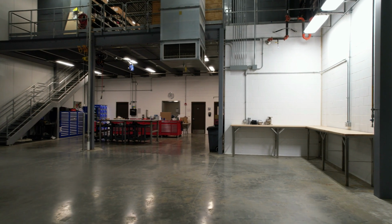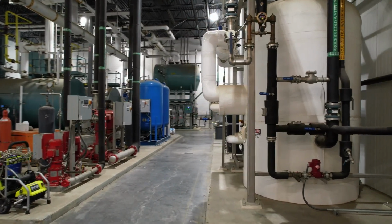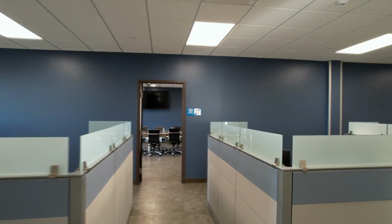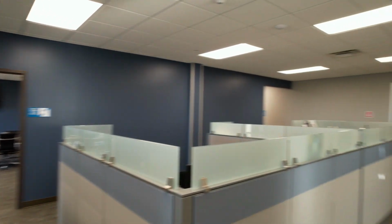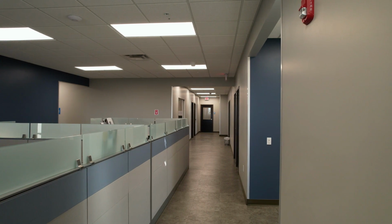The maintenance department keeps the sophisticated machinery and systems in peak operating condition and operates the utility systems that power the plant. The administration and finance departments are responsible for the business operations, caring for the people and finances of Valley Milk.